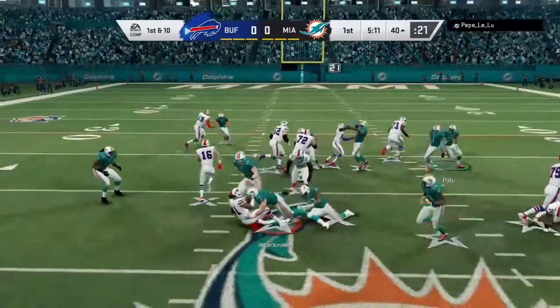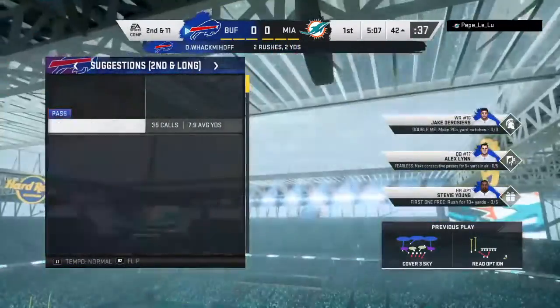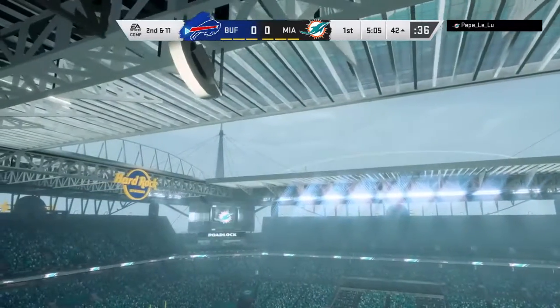A lot of teams against good pass rushing teams, they want to run the screen 10 to 12 times in a game. Well, nowhere to go at all on that first down run as they will get to him behind the line of scrimmage. That's going to go as a loss of a yard, and it'll be 2nd down.